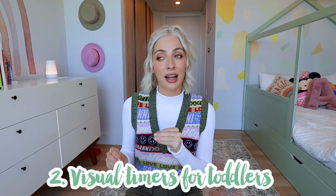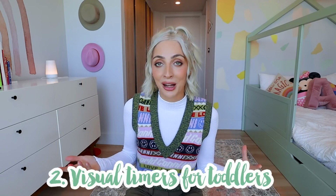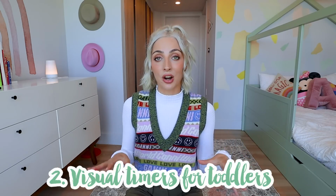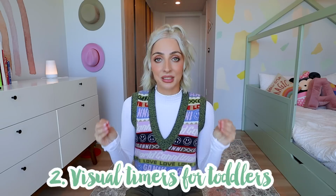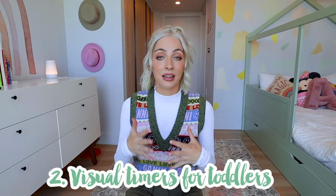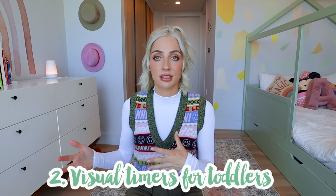This timer I got, I think it's around $14 from Amazon. It comes in different colors. If you don't like blue, I have the blue one. My recommendation would be to start off with small time segments and keep it consistent throughout your day, and add more things to your routine in which you show concepts of time.